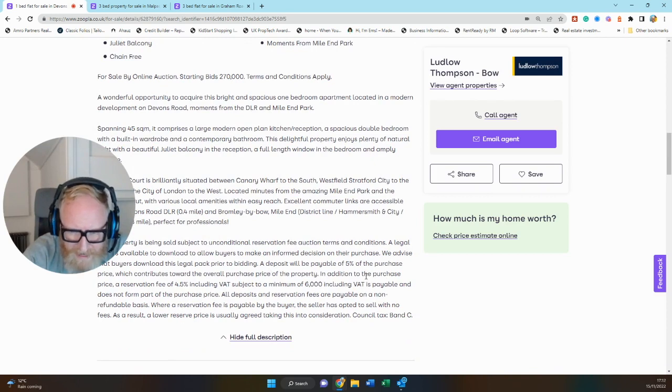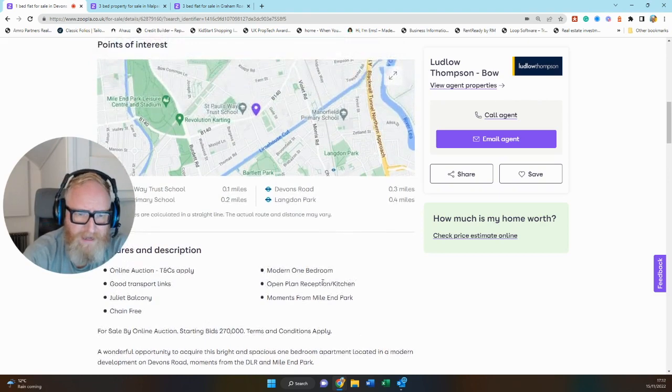There are some details here about the auction. A deposit will be payable of 5% of the purchase price. In addition to the purchase price, a reservation fee of 4.5%, including VAT, subject to a minimum charge of £6,000 including VAT, or £5,000 plus VAT, is payable and does not form part of the purchase price. So do be aware that you're going to need to pay that fee on top of the purchase price, alongside your standard costs of solicitors, stamp duty, etc. So do be aware of that.